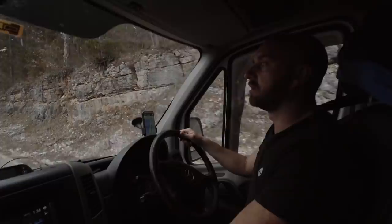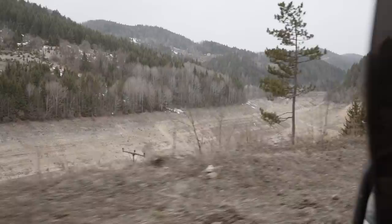Where's the lake gone? This is apparently meant to be a big lake. The lake is no more.